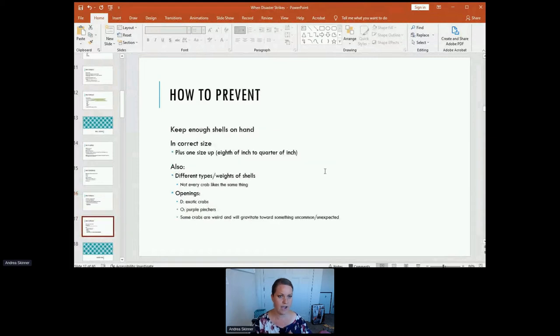Okay. How to prevent. Keep enough shells on hand, like I've said, in the correct size plus one size up, so an eighth of an inch to a quarter of an inch. And also you want to keep different types and different weights of shells. Not every crab likes the same thing. I got my hands on a Mexican turbo and all my crabs just love that thing. So I bought a ton more and all of my crabs are in Mexican turbos.